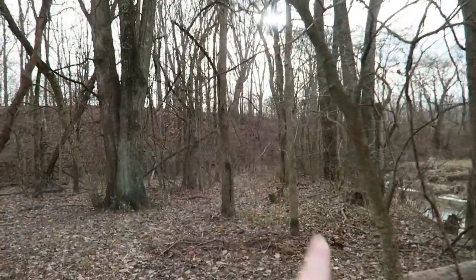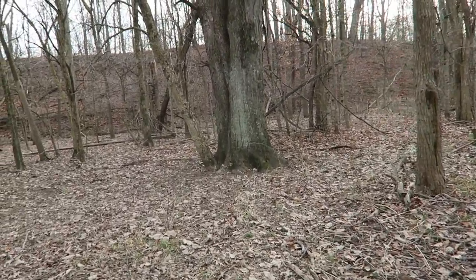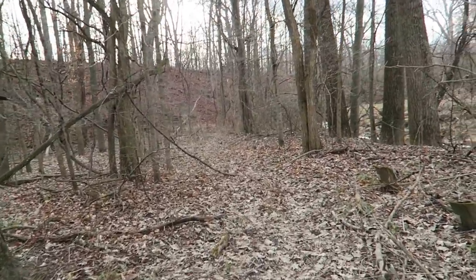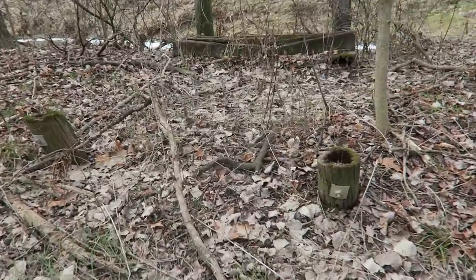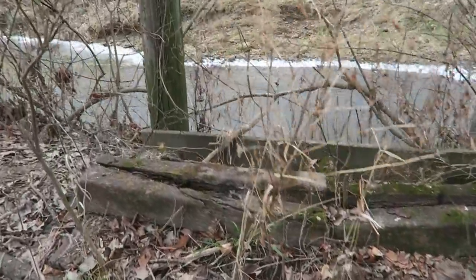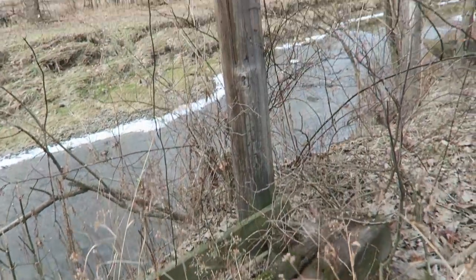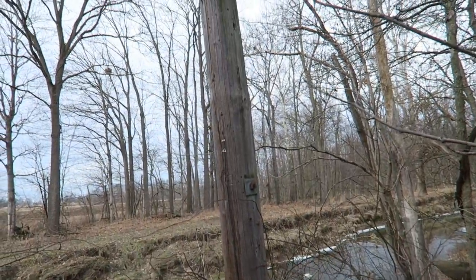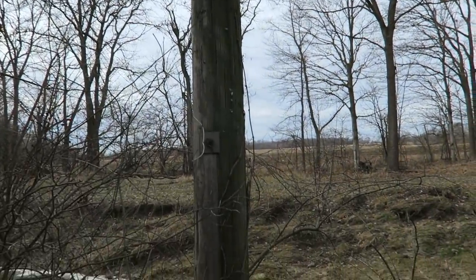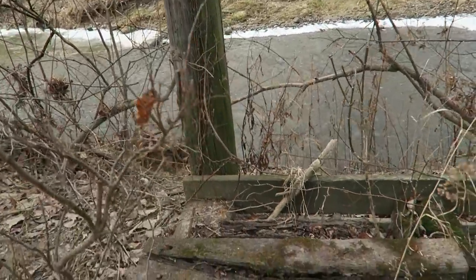Oh, it looks like there's a staircase. So it looks really steep. This is good. Okay. Excellent. And here we are at this structure. I'm gonna check this out before we go up. Yeah, definitely used to be a bridge of some sort, it looks like. That's kind of cool.